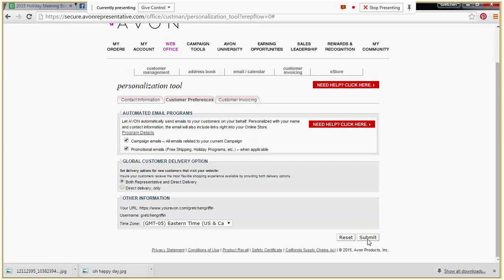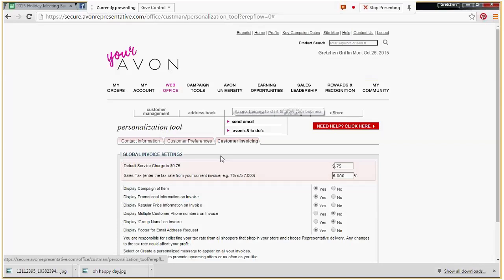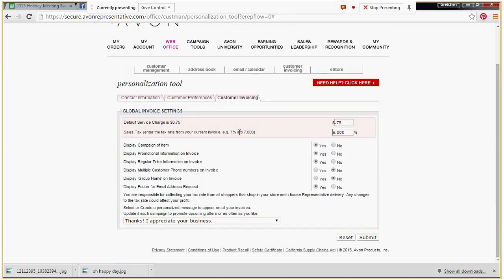Any changes you make, you have to hit submit at the bottom here to make sure it saves. And then, of course, we'll just quickly go over customer invoicing. You want to make sure that you have your sales tax entered. In West Virginia, we just have a state sales tax. We don't have local, but in some areas you might have a state and a local sales tax, so you need to add that percentage in there. And it has to have 3 zeros behind the decimal point. So for ours, it's just 6%, so I have to enter 6.000.